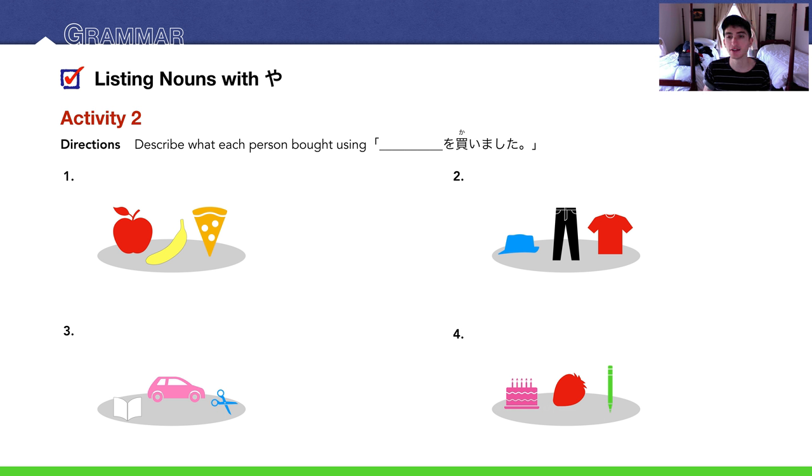Number two, we have a hat, pants, and a t-shirt. In Japanese, we would say, 帽子や T-shirtを買いました. Okay. Number three, magazine, a car, and some scissors. In Japanese, we would say 雑誌や車を買いました. All right. And number four, cake, a strawberry, and a pencil. The answer for this one would be 苺や鉛筆を買いました. Okay. Here are the answers in bold.